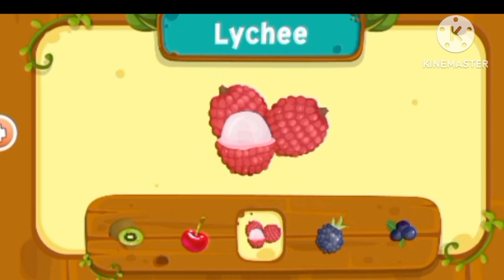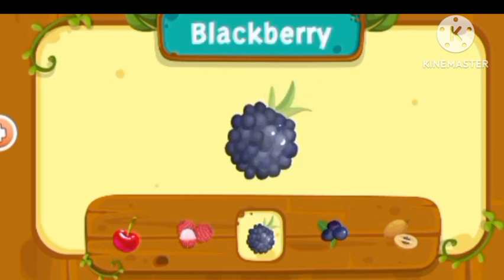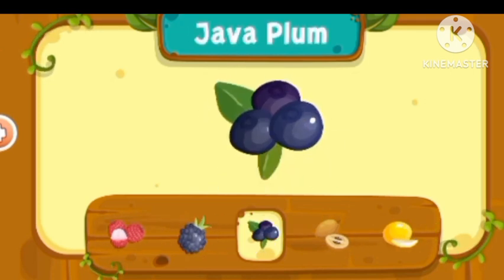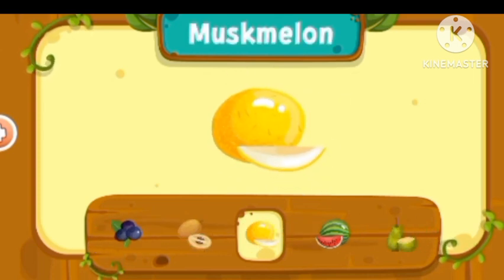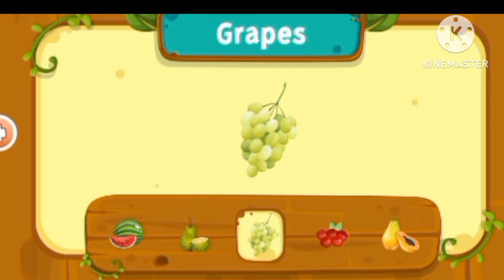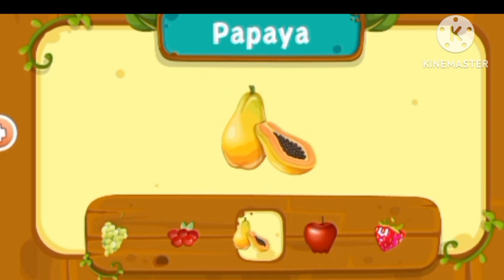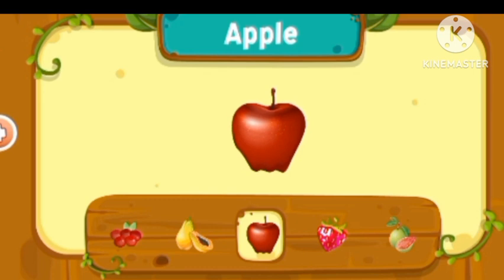Lychee. This fruit looks very juicy. Blackberry. So yummy. Java plum. Chikoo. Muskmelon. Watermelon. Jackfruit. Grapes. Plum. Papaya. Apple. Yum! Delicious!